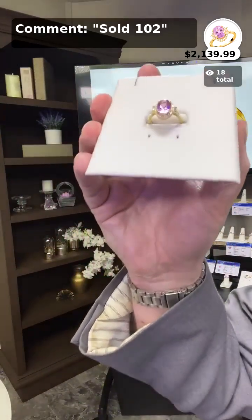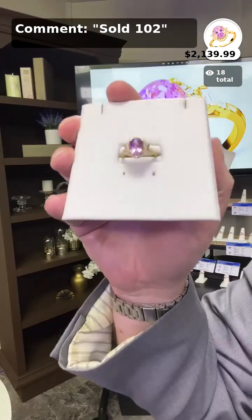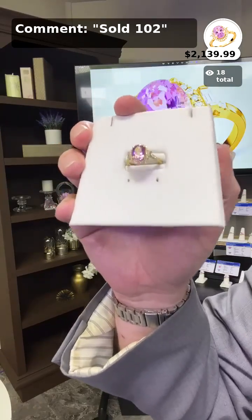But yeah, just look at that flash. Look at that sparkle in this one. Ooh, look at that. While I'm here, I can see a little bit more of my TikTok phone.